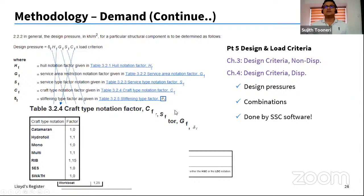And this is completely done by SSC software, but you can manually calculate as well. There is a methodology, formulas and guidance on how to do it.